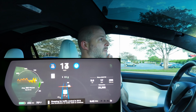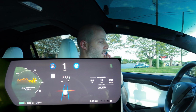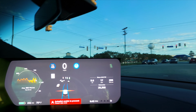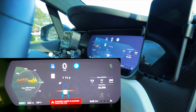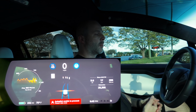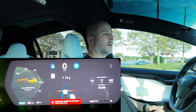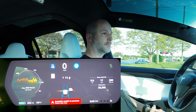Now it's stopping at the red light for me. Oh my God, it stopped by itself. It did stop by itself, and now it's completely stopped. And it shows autopilot unable to proceed. Please take over. Okay, so the light is red. I haven't touched anything. Now we're just on hill hold, basically, or on hold. And so this is like normal. That was pretty much just like if I let off on the accelerator and it just slowed down by itself.